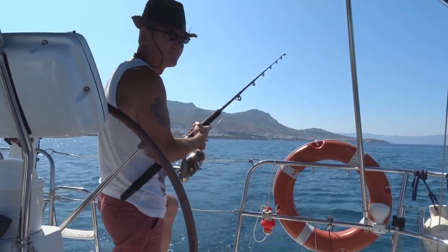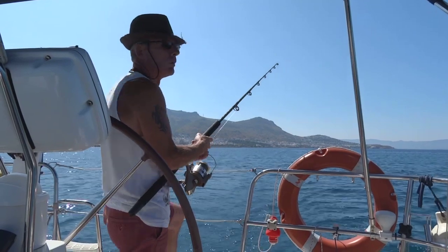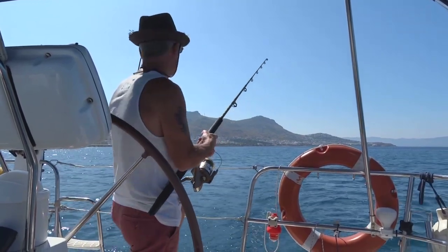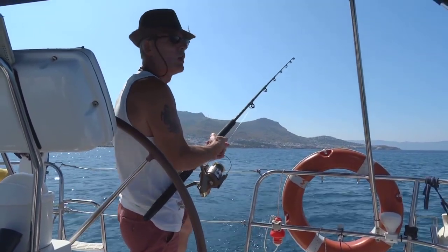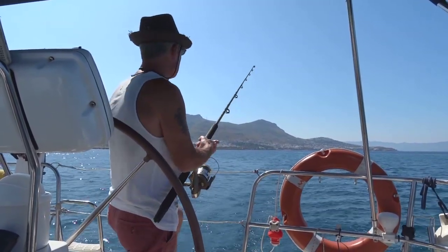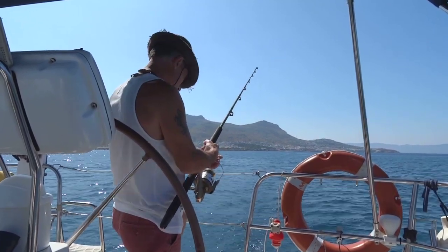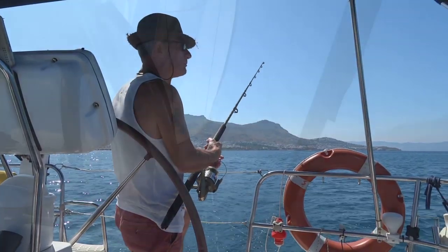So what we're going to catch today? Well, the only thing we've ever caught out here is a dorado or a mahi-mahi. It'd be nice to catch a tuna, but I don't think that's going to happen. You don't tend to see a lot of tuna around here, do you? No, swordfish. I was going to say you don't see a lot of any fish around here because they're well-fished waters, which is a real shame.